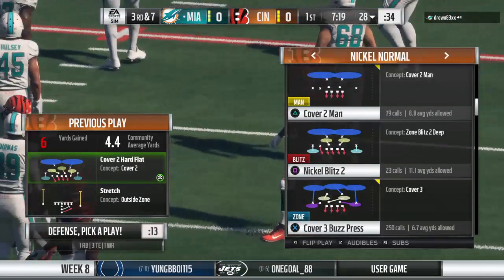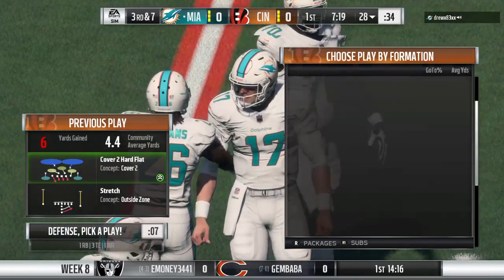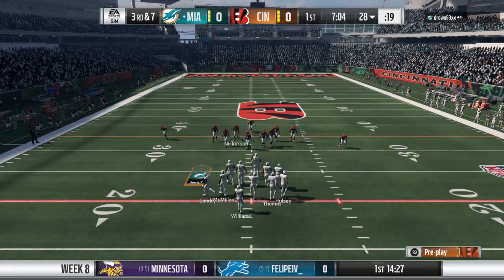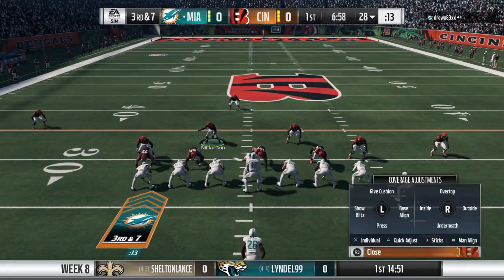On a second and long, it's really nice to see an offense that has enough confidence to run the football in that situation. I think that goes back to their practice and game planning. They've seen things on tape and in previous games that led them to believe that even in a long-distance situation, they can still run the football and gain enough yardage to put themselves in a good spot on third down.